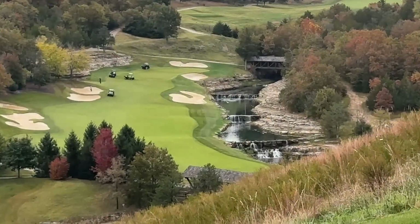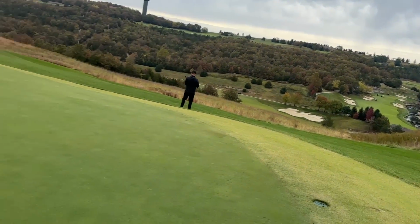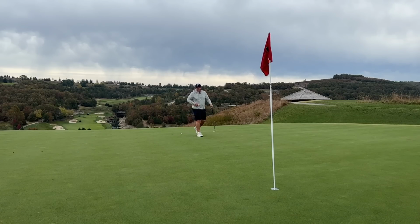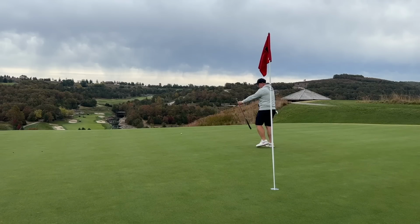Guys, check out that. I mean, come on. Stop it. Really glad I hit 7 now because it's a 2-tier green and we're up here flag high. We have holed every putt I've ever hit with this putter so far. All of them. This to continue the run.